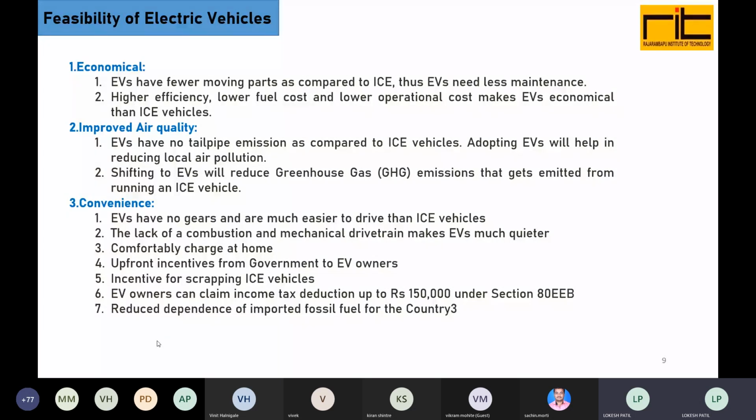That we'll talk about in later slides. EV owners can claim an income tax reduction of up to 1,50,000 under Section 80EEB, and that is another government policy to promote the purchase of EVs. So income tax reduction is also possible if you are purchasing one.